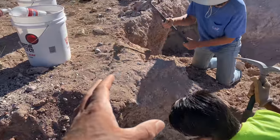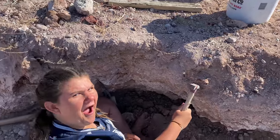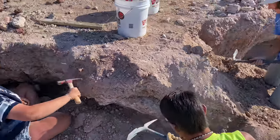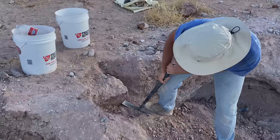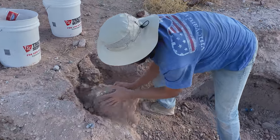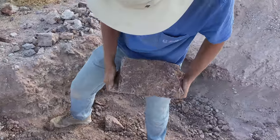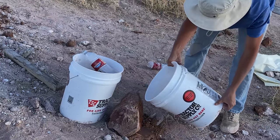What are you talking about? This one's bigger. Of petrified wood and then a baby one. It is a baby piece. No, it's not. There it is. Boom. Oh, scrape my leg. Let's see what it is. Look at all that.